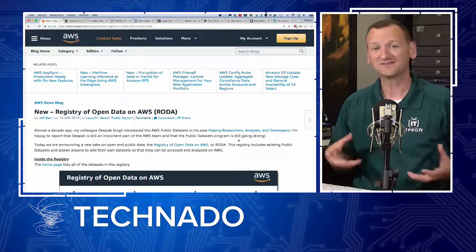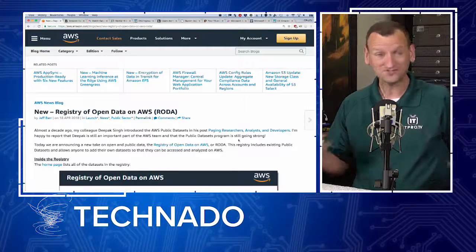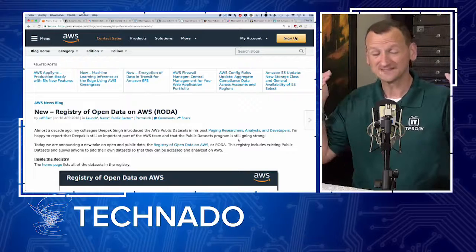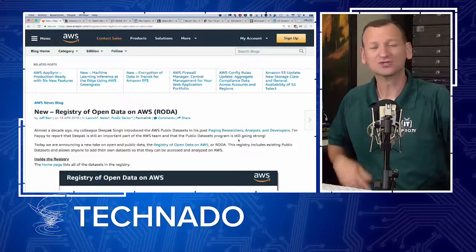There's actually a lot of data that's generated by the government, by the military, by private sector that they want to share with the world and say, here's this massive data set, use it how you'd like, right? So that you don't have to reinvent the wheel and you've got access to this great volume of information. The problem was learning that it existed, finding that data.